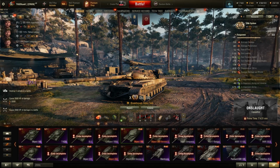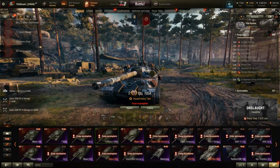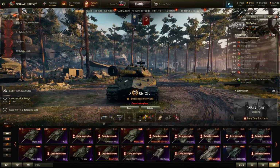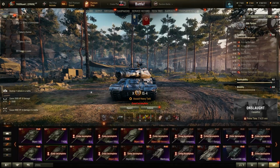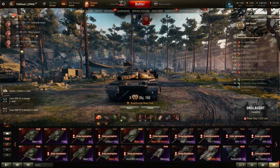As you can see, you have 7 degrees of gun depression, which is better than the IS-7 with 6. It's better than the Object 705A with 5. It's better than the Object 260. It's better than the Object 277. And it's better than the IS-4. So you have the best gun depression out of the Soviet heavies.